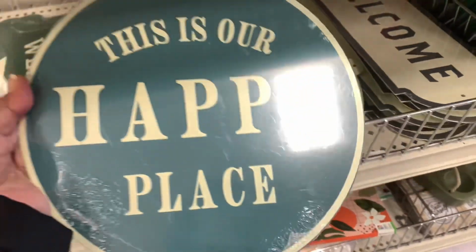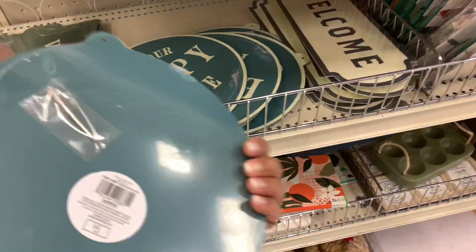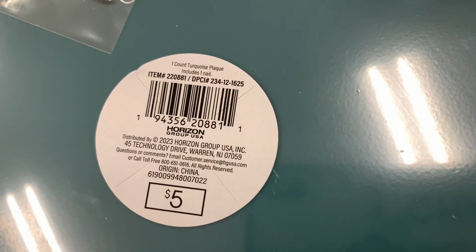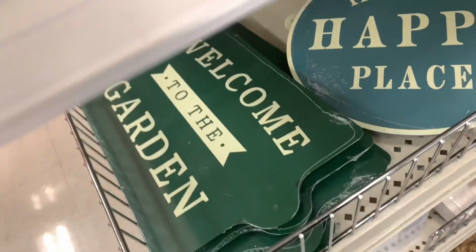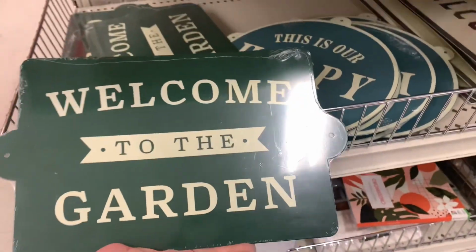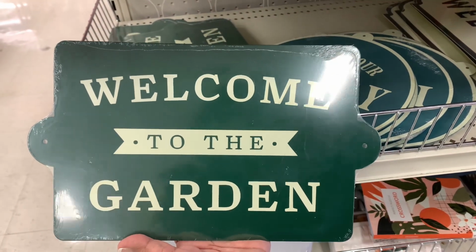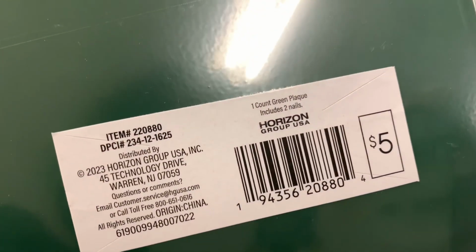Here we have, "This is our happy place." Blue and white. The back is blue. And again, $5. And this last one right here. It says, whoops, let me get it for you. "Welcome to the garden." I mean, it would be nice to put it outside at your garden. Green and white. And again, $5.